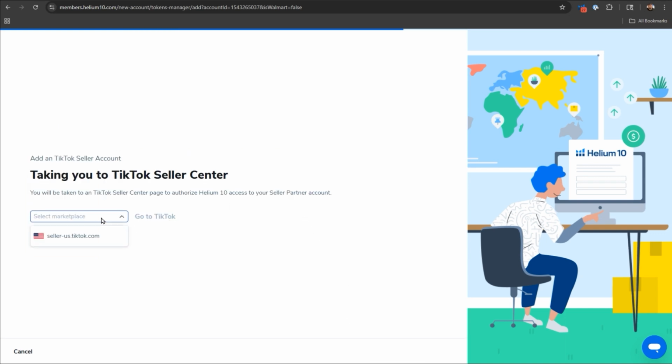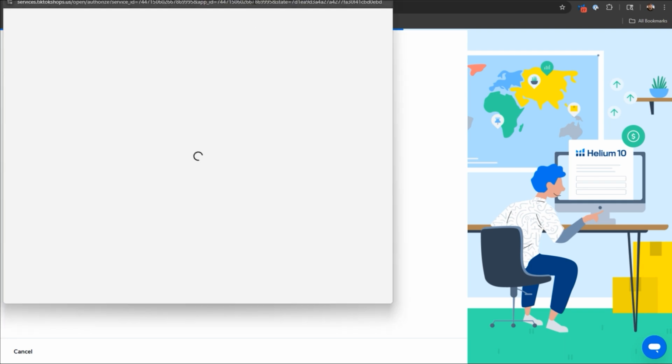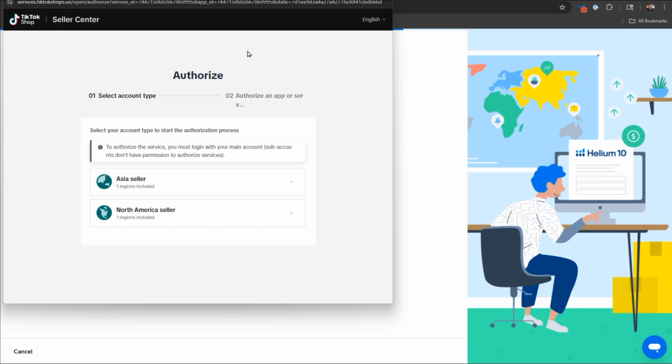What's going to happen after that? You have to select the TikTok US marketplace again, and then hit go to TikTok, and it's going to open up another sub window. Now, you already need to be signed in to your TikTok Shop account. So obviously you have to have your TikTok account ready before you get to this step. So sign in on your TikTok Shop account in another window in your browser, and then hit that button.